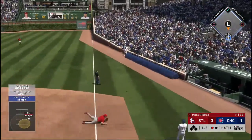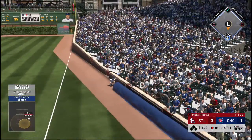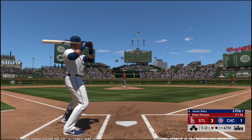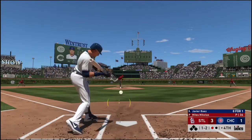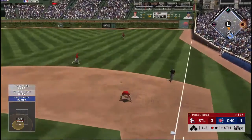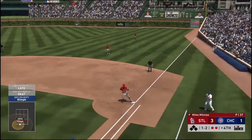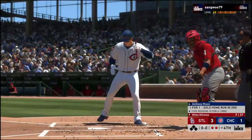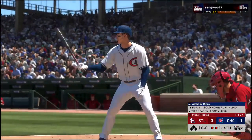That's popped up. Goldschmidt in foul ground. And nope, this one falls, so he'll get another shot. Here he comes on a ball and 2 strikes. Hit to first. Taken in by Goldschmidt, and he'll step on first for the out. 3 unassisted. And that'll bring Anthony Rizzo to the plate.